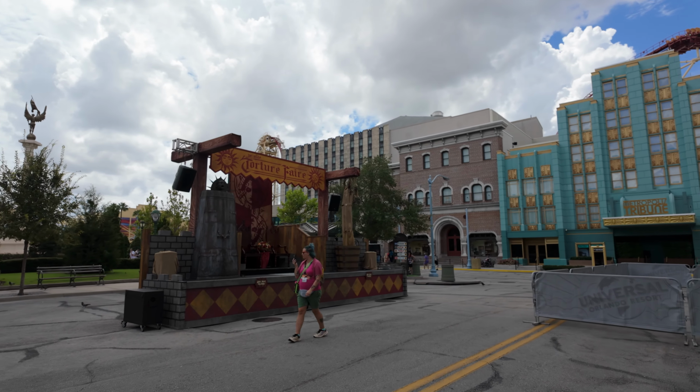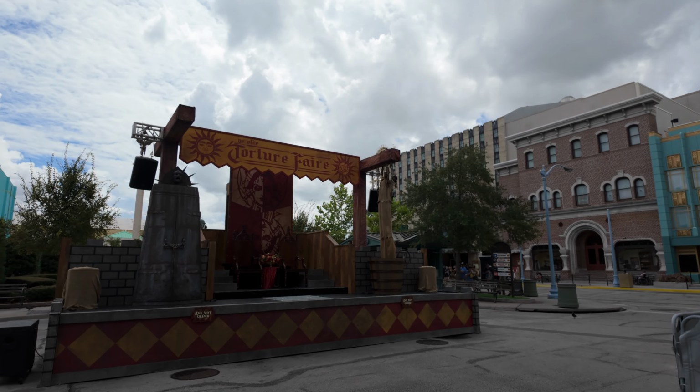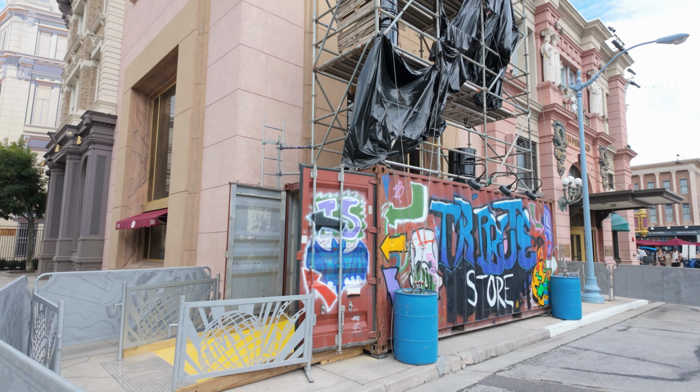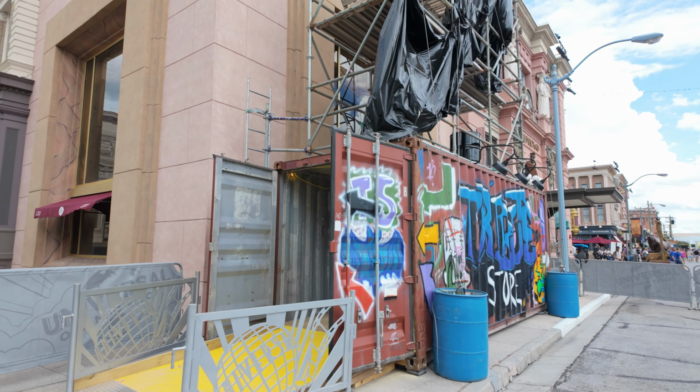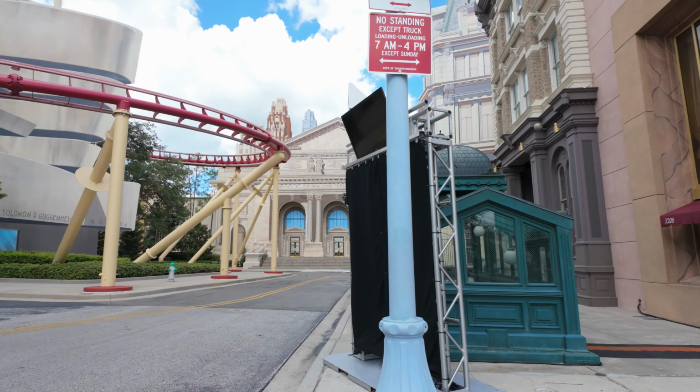Here is a stage where they must do a show. Looks like, since it's a Renaissance fair, a king and queen. And then right here is the tribute store right across the street from the Torture Fair. And then right here is two more entrances.